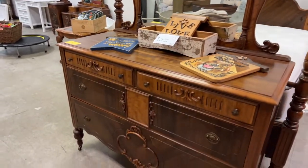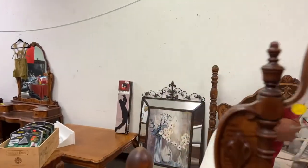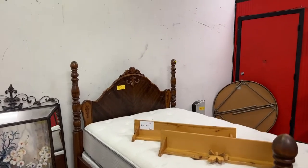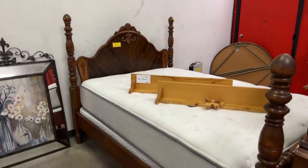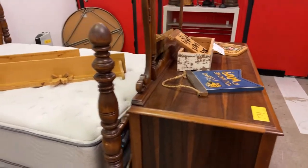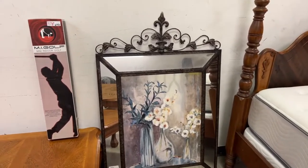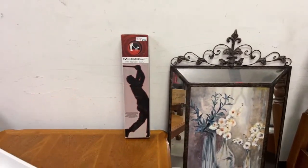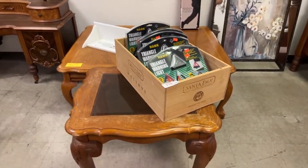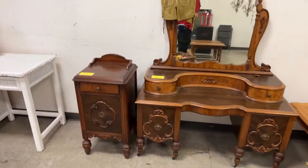Beautiful vintage dresser. Absolutely stunning with the mirror. Bringing on over here, I think that's a full-size bed. Beautiful piece. Nice vintage full-size bed. Kind of matches that. We have a mirror and a picture together. Nice stuff. And mini golf indoor. We have shelves, triangle lighting, tables, nice vanity that matches the bedroom set along with a gorgeous nightstand.